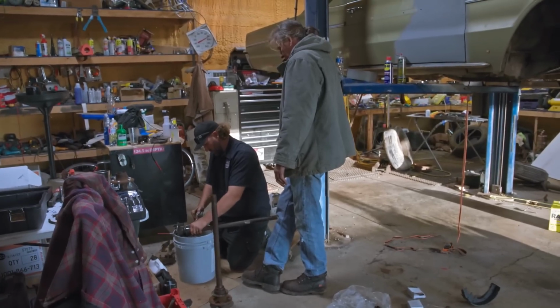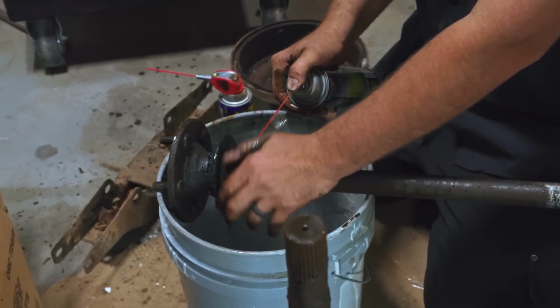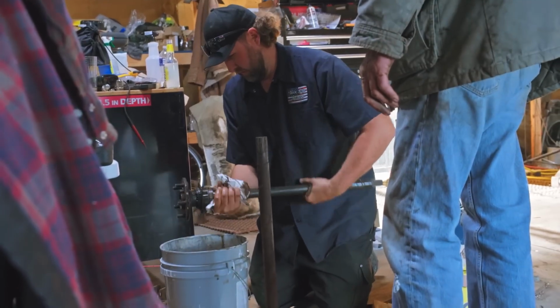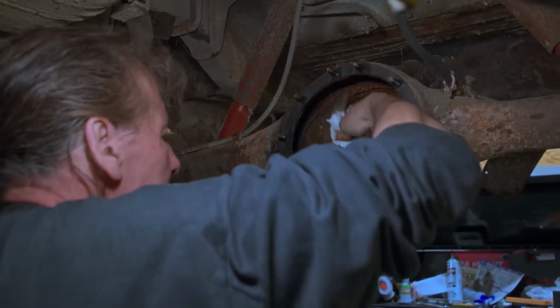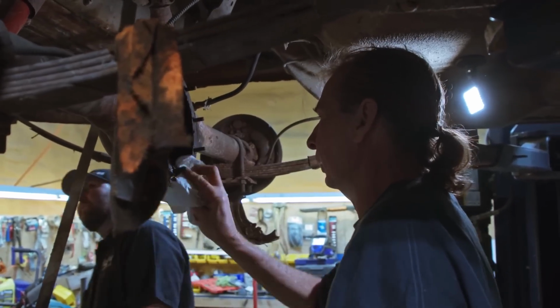I've got every bit of confidence in your bearing renewal. Rebuilding process? Yeah. Feels like we're working on a submarine. The sucker sat in water for a long time. For a spell, I'd say.